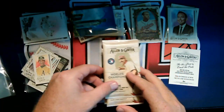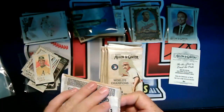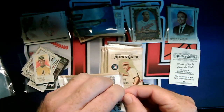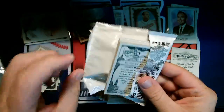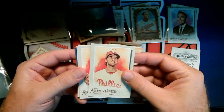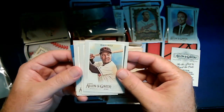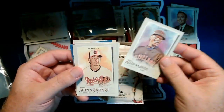Amazing. Quartz. But unfortunately, that was the last pack of our middle column there. So we're down to the last ones. Ooh, we've got another tall building here. Reach for the sky. Nola. Oh, Jackie Robinson. Nice. Jose Ramirez. Lindor.